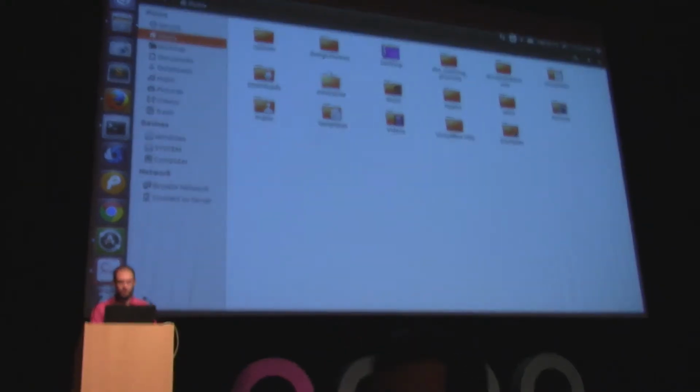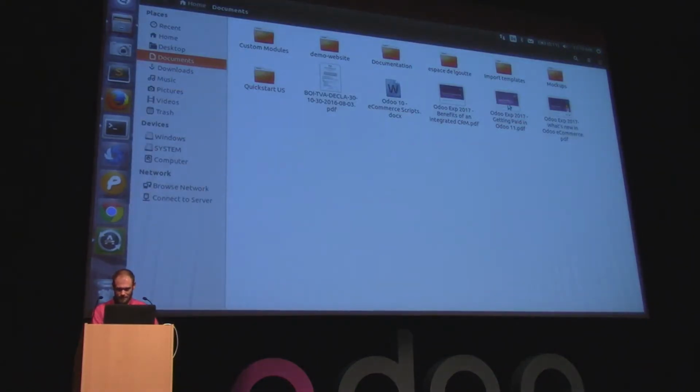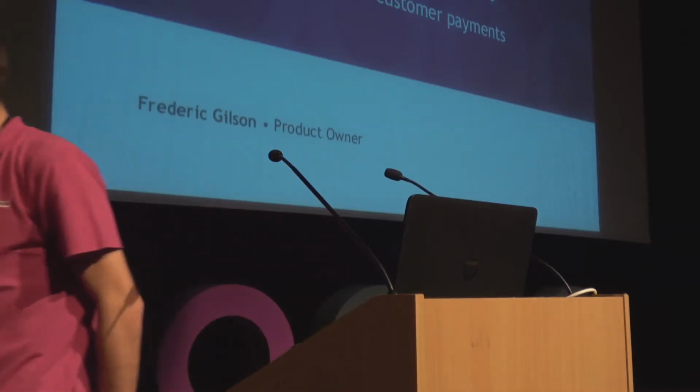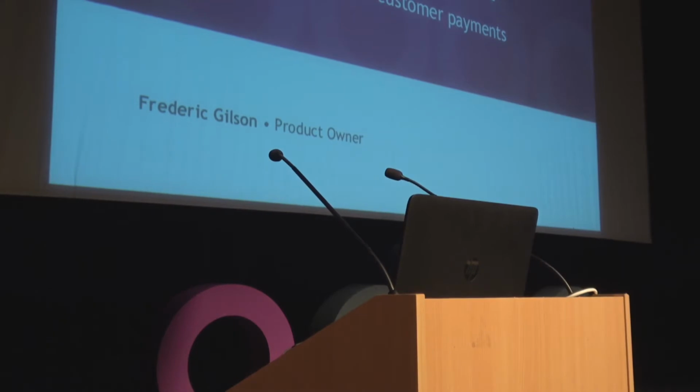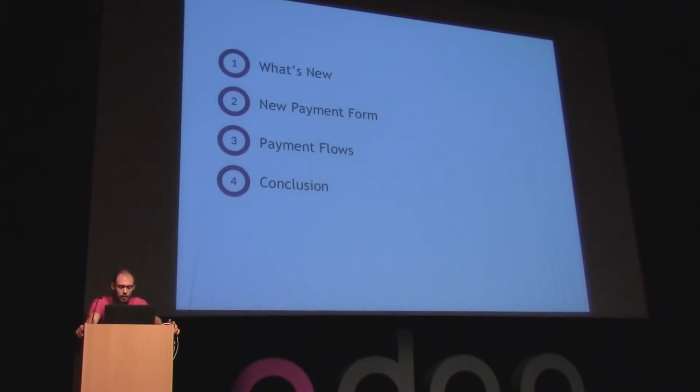And this new presentation is about payments and the new features we introduced in Odoo to get paid from customers. And you're gonna be astonished, I promise you. Okay, getting paid in Odoo 11, how does it work and what are the new features? First, I will quickly introduce the things we've been worked on over the last months. I will showcase the brand new payment form. Well, actually, I just did in my previous presentation for those who attended it, and I will finish by conclusion.